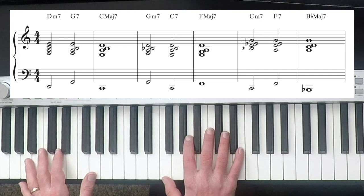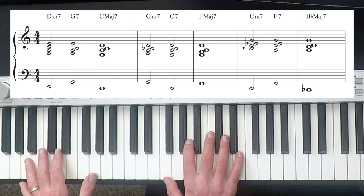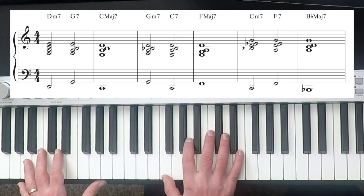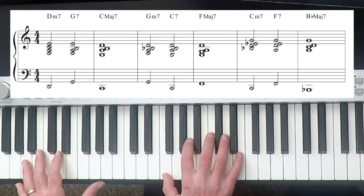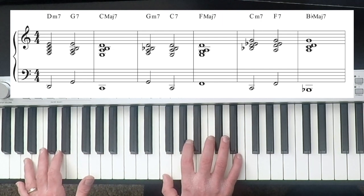So let's go through. We've got this 2-5-1 circle of fifths cycle. We'll do it starting on D minor 7, starting on a 2-5-1 in C major. But again, you want to be able to start anywhere in the cycle.